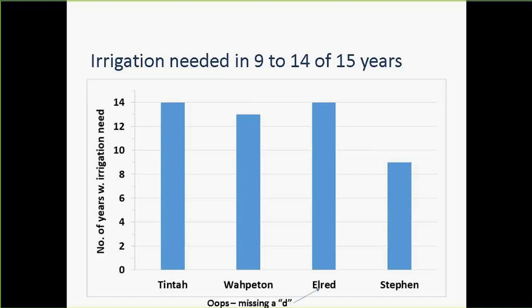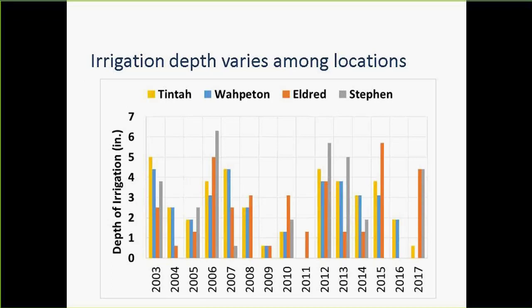Oh yeah, and I misspelled Eldred as well, so just to point that out. And so just summing up the data from all sites at all years, it looks like this, and it's just really difficult. So the years along the bottom there, and then the depth of irrigation that is estimated by hybrid maize that is needed is shown here for the different sites.